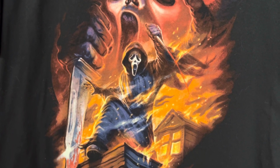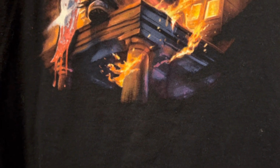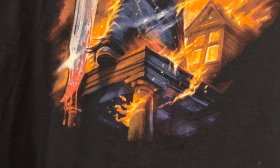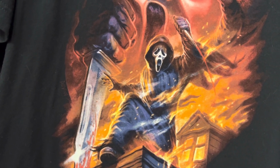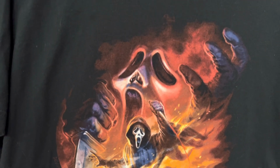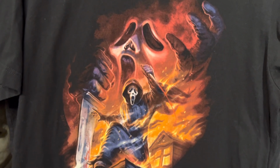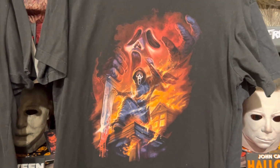Love the Ghostface in the background, sort of in the night sky with the knife and looking up, and got the fingers kind of out clutching like that. It's very cool. And then Ghostface leaving what looks like sort of like Sidney Prescott's house from the original film while it's on fire. Just a really neat looking design. So again, that beautiful t-shirt is from Cavity Colors.